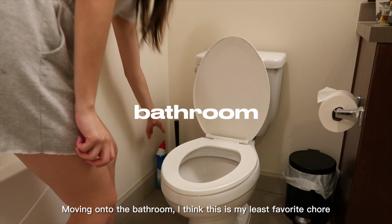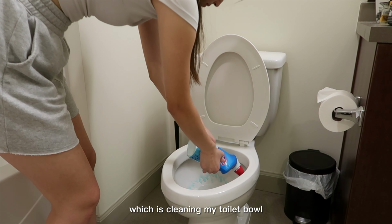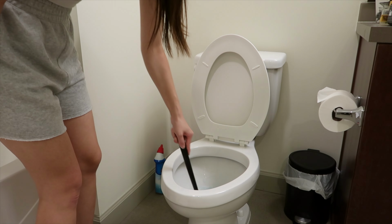Moving on to the bathroom, I think this is my least favorite chore, but it must be done, which is cleaning my toilet bowl.